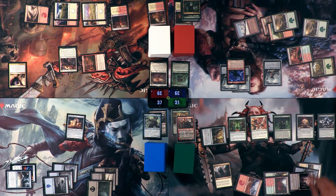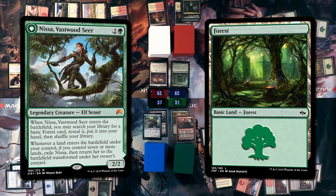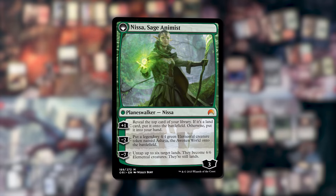Yeah, that was bad. And then I'll play Nissa, Vastwood Seer. Cool. And I'll search my library for a forest. That goes into my hand, but I'm gonna play it for my land for turn. And because I have seven or more lands, that is going to cause Nissa to flip. Uh-oh. And she becomes Nissa, Sage Animist.